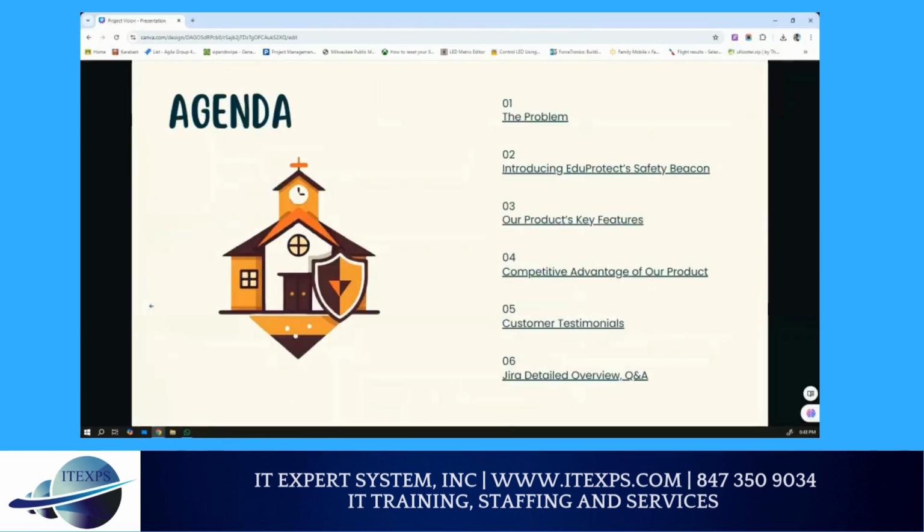And just real quickly, we're going to go through the problem. We want to make sure that you understand what we're trying to solve and why we really decided that this product was valuable. And then Bhumika is going to actually go through the product itself, a little bit about the overall product. And then Subarna is going to talk about our key features.